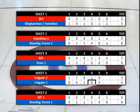Okay. Colgate 2 has the hammer. They're sitting 1, and they just need to draw an in-turn draw to win the game after an unsuccessful attempt to remove the stone. Otherwise, we're going to play extra ends. Just got to touch paint. Nobody wants an extra end here. It's a D event game, so it's pretty important.